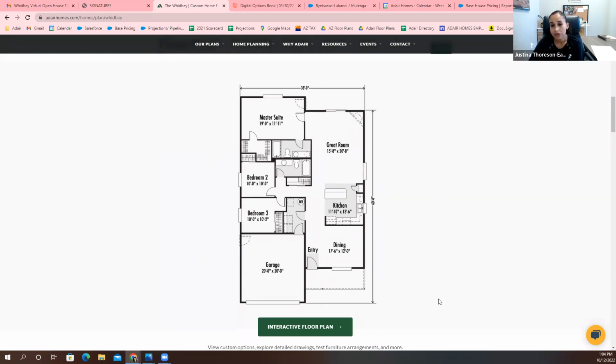This customer, the only change that they actually made to this plan was that they added a second window in the great room. So there are 2 windows here. Everything else is standard. I think this one is going to be really fun to look at because it is a great home. It's a great floor plan, and you get an idea of how nice the standard finishes are. You'll get your dimensions for your build area.